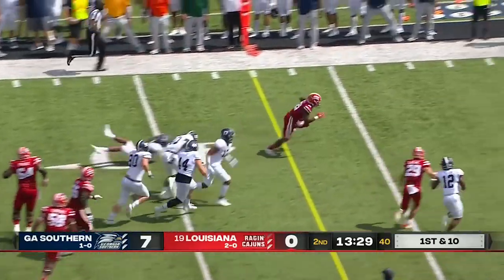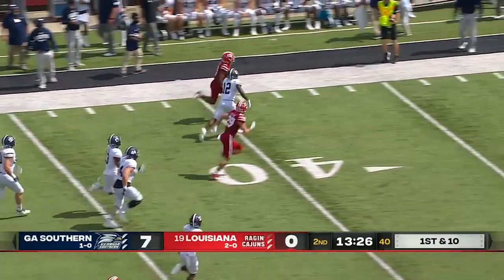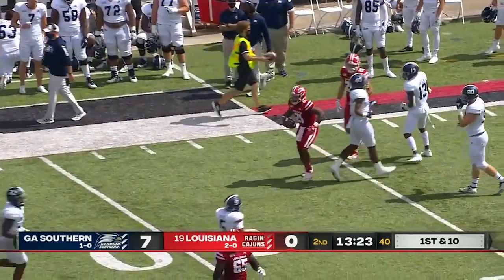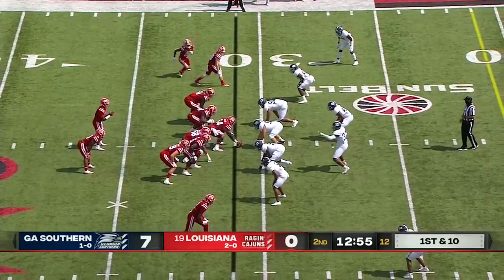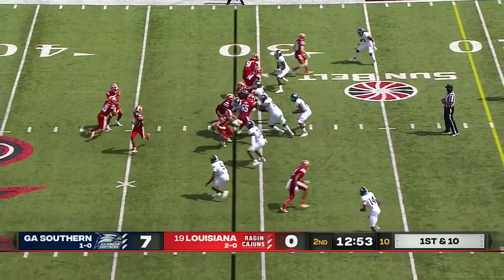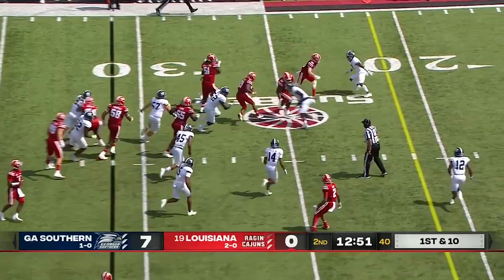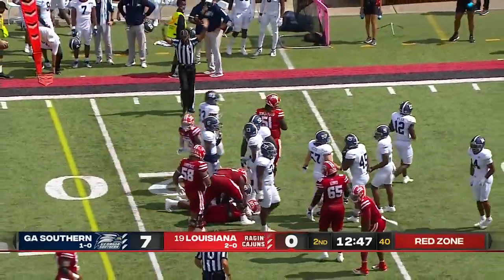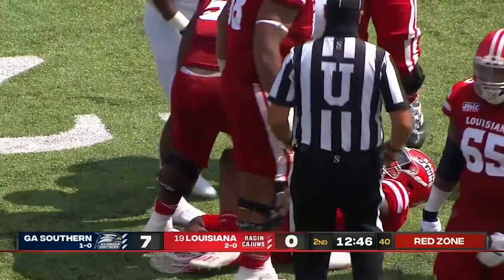They'll run it with Chris Smith. Breaking tackles and out into the clear. One man to beat and tripped up at the Georgia Southern 30-yard line. First down from just outside the 30. More of Smith, dancing and darting his way down inside the 20 and a second trip to the red zone for Louisiana.